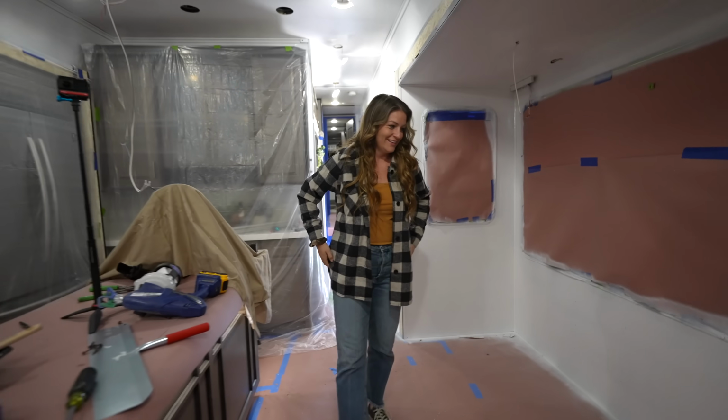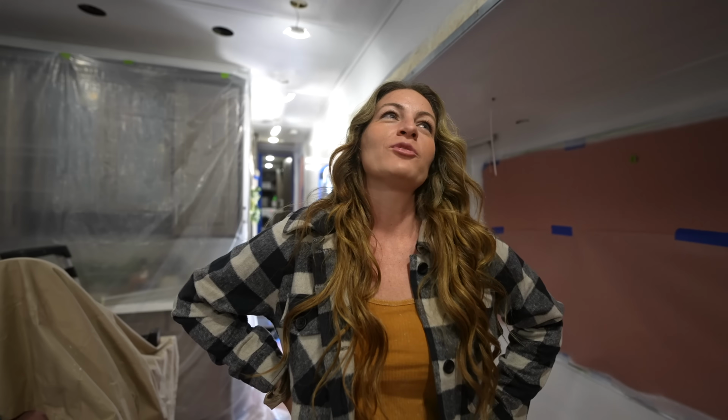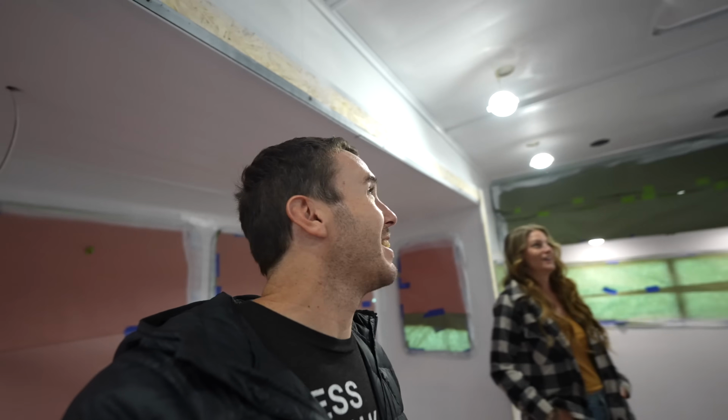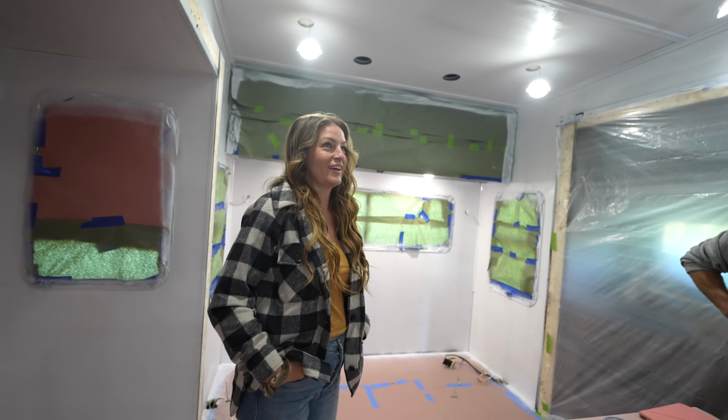What do you think? Looks good, huh? I'm so nervous. How many times do you think I've said, what have we done? This is just the primer, correct? Yeah. Okay. I can't believe all this is white already. That thing is so fast. This doesn't even feel like our RV right now.